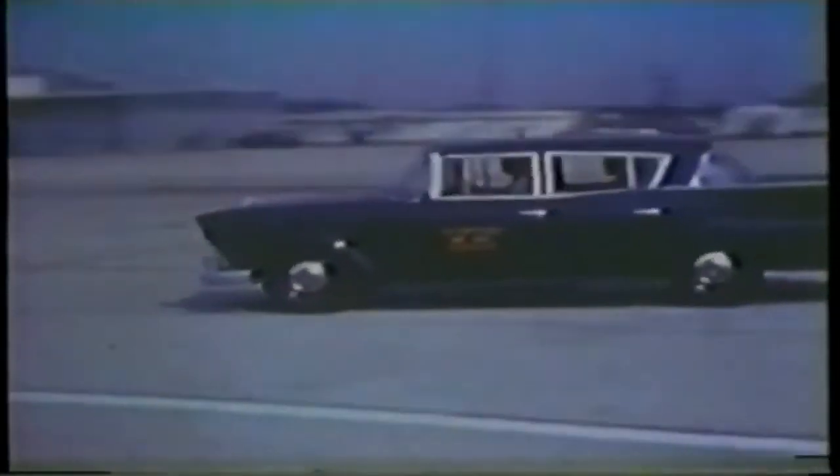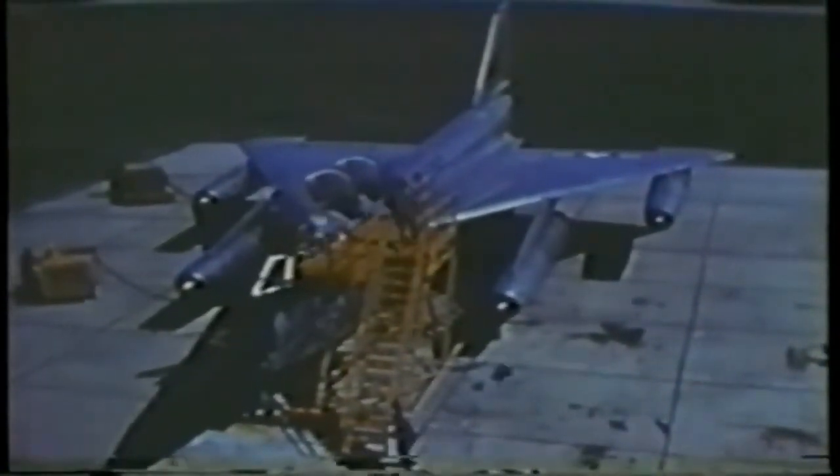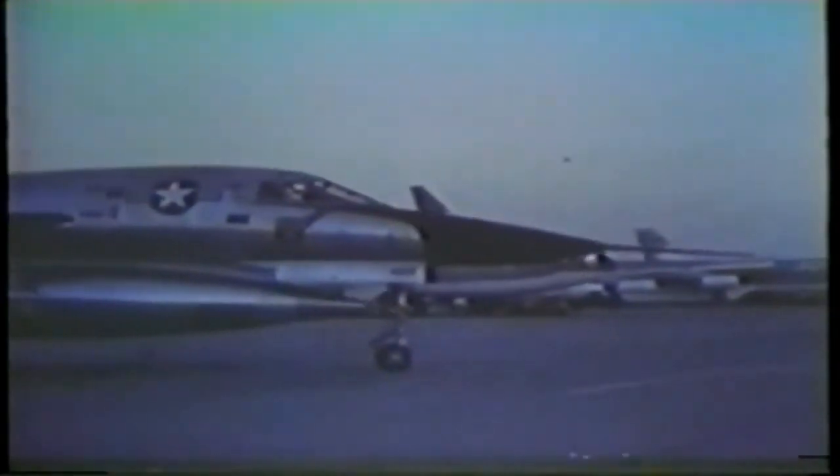The B-58 long ago demonstrated its ability to stand operational ground alert and to be kept on a ready basis for any eventuality. It has also demonstrated that it can get wheels rolling in 2 minutes and 5 seconds under simulated combat mission conditions. The effectiveness of any weapon system is summed up in its ability to answer the call and deliver its punch at the precise moment it is needed.